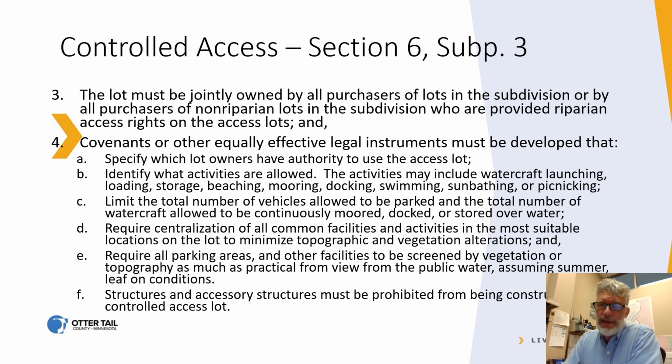Otter County did add a provision, which is sentence F here, which would prohibit the installation of any structures or accessory structures on that controlled access lot. If somebody has a controlled access lot, the only use that's going to be allowed in Otter County would just be for the non-riparian lot owners to access the lake and dock their boats. All of these items need to be approved by the Otter County Planning Commission.